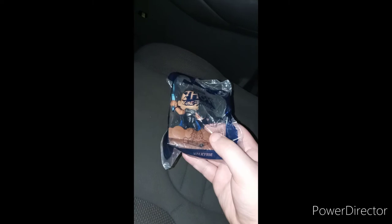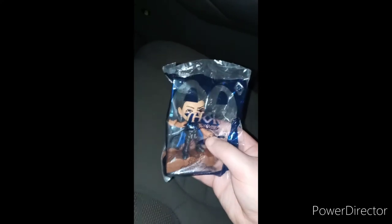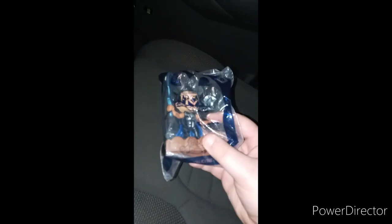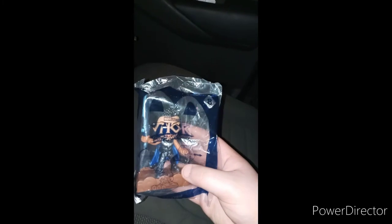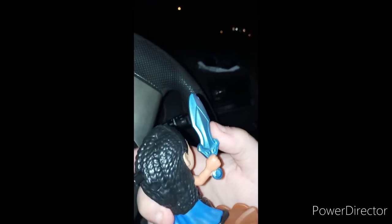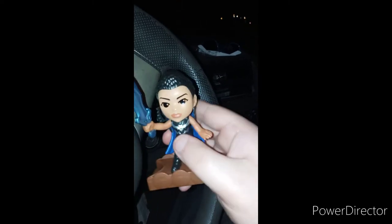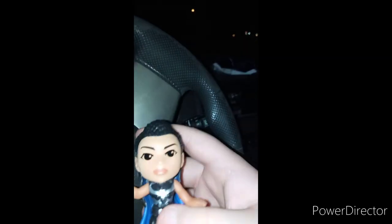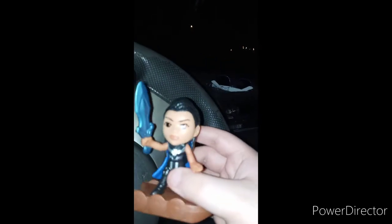And this one is Valkyrie, which is number 8. So yesterday morning I unboxed Korg, the stone dude who looks sort of like the Thing. But let's go ahead and get her out of the package and see what she looks like. Alright guys, so I had a little bit of trouble standing her up, so check this out. Look at the sword. It's actually a metallic blue, but hard plastic. So, she did appear in the last movie, which I've seen. But did she appear in Endgame? I don't know. But this is Valkyrie.